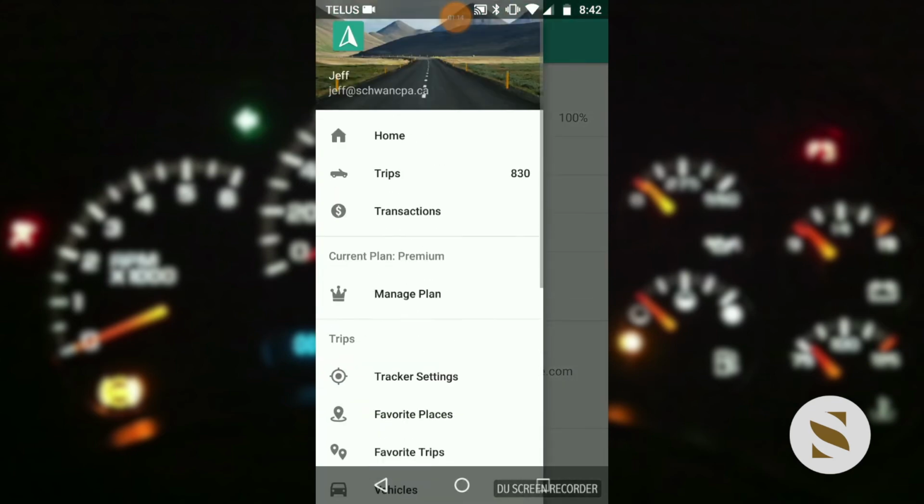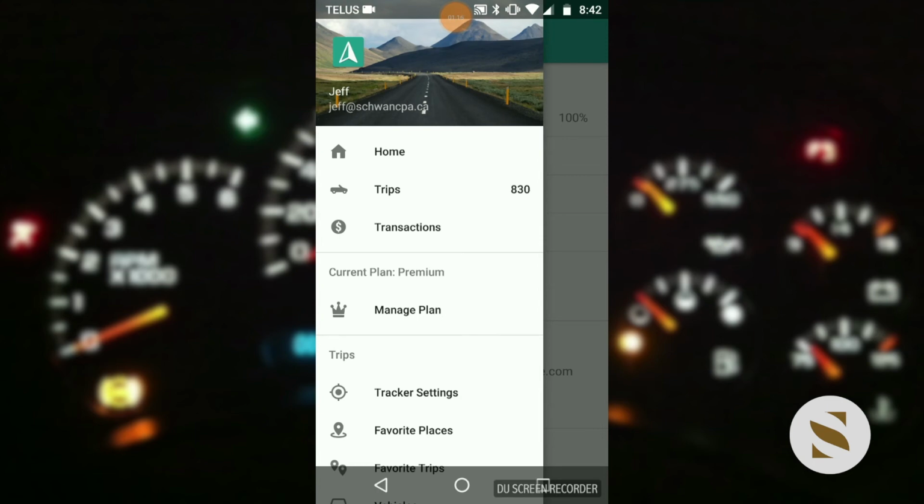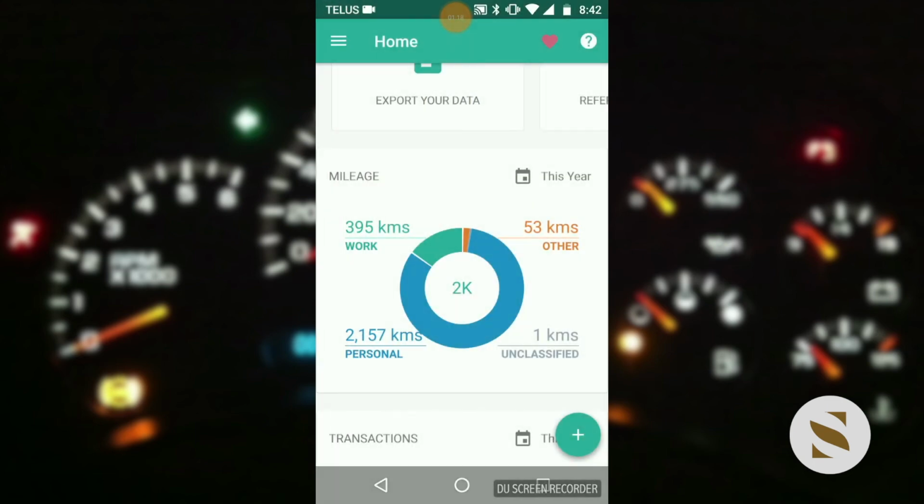So you just need to simply check your dashboard or your home there and just watch your mileage for the year. So this year, 395 kilometers I've driven for work. And so once that hits over 5,000, I'll go back to my profile and I will reduce my deduction rate to 49 cents.